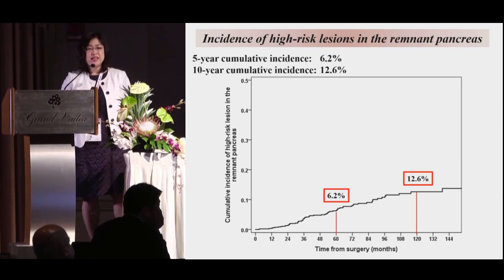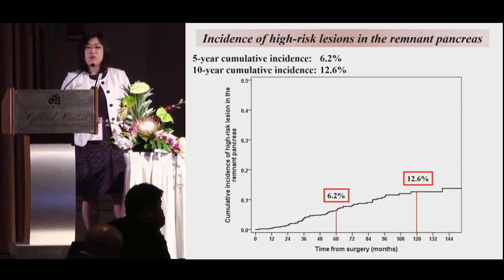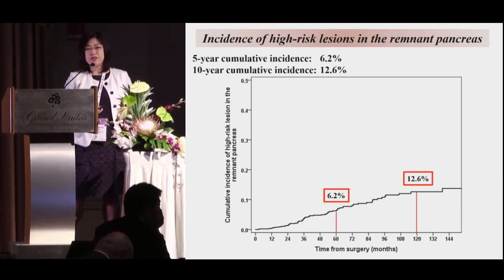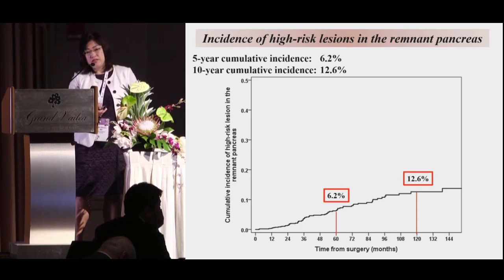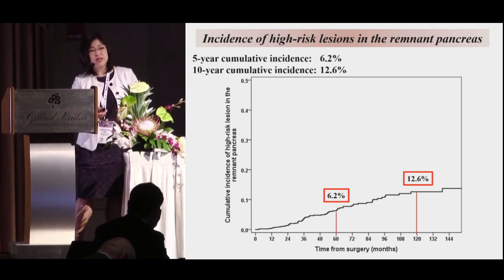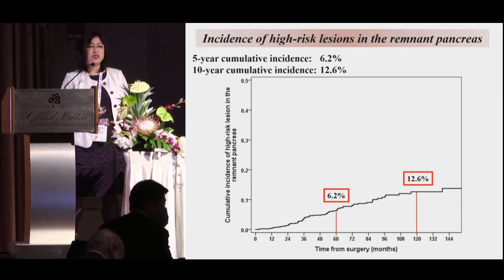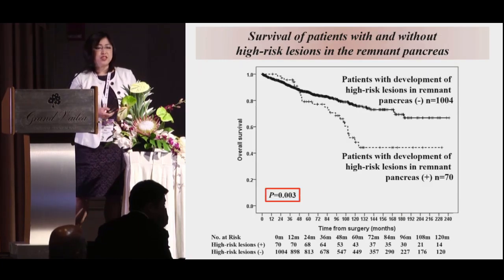First, we analyzed the cumulative incidence of the development of high-risk lesions in the remnant pancreas after surgery. We found a 6.2% 5-year cumulative incidence and a 12.6% 10-year cumulative incidence after surgery. This result indicated that development of high-risk lesions in the remnant pancreas could occur beyond 5 years after surgery, and lifelong continuous surveillance after surgery might be necessary for IPMN patients.